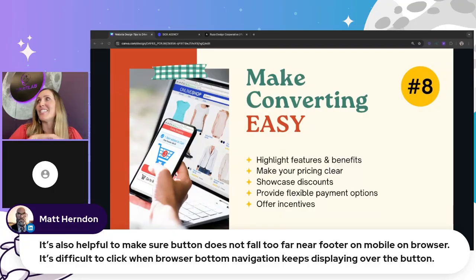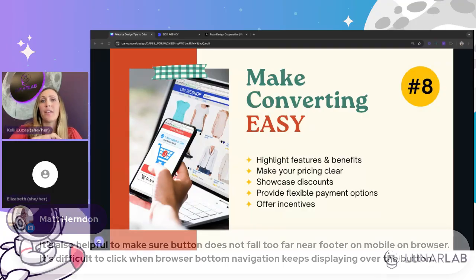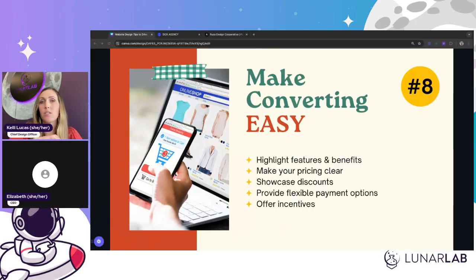All right, tip number 8, make converting easy. So to recap, make navigating easy, make it easy for people to give you information, make buttons easy to click, and you know what else we want to be super easy? Customers to give you money. That's it. Remove everything that gets in the way of that.